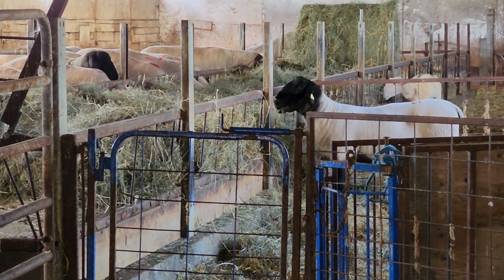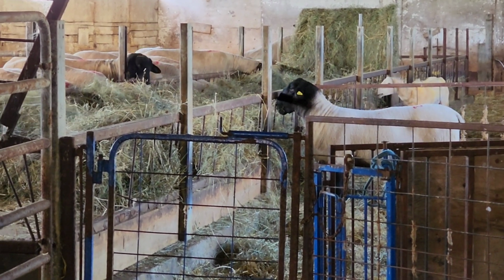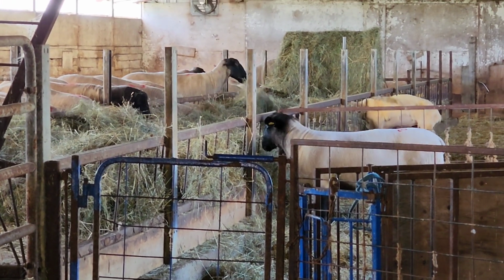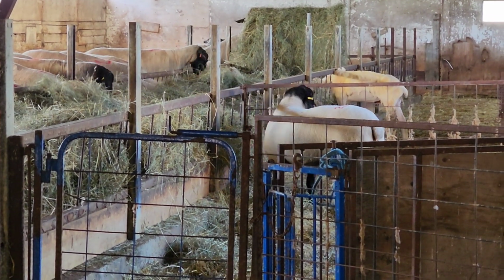We wanted to buy both of them. Our whole goal was to buy the ram lamb and the yearling, but as soon as the $9,500 for the ram lamb came up, we knew that it was only going to be the purchase of one.